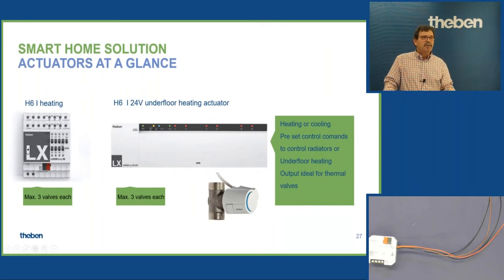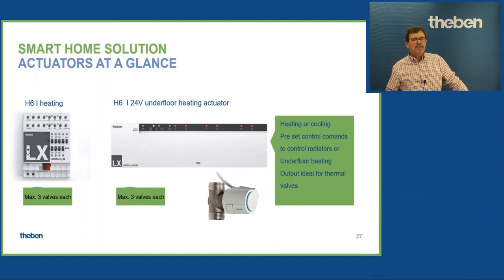Isn't it? So when it comes to the heating, heating is required in some areas, and if so, we do have two options. Either we do have here the H6, what does it mean? Six rooms or six heating circles, heating lines, however. And on each of these actuator channels, we can apply a maximum of 3 of these Tebens thermal valves. So that means if you have really a huge area which you have to heat, to control, and probably one line of the heating, underfloor heating, or radiator heating is probably not enough, you can apply on one channel 2 of these.